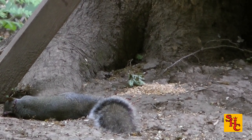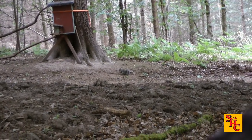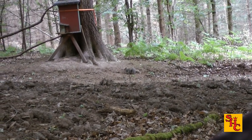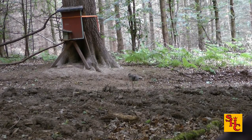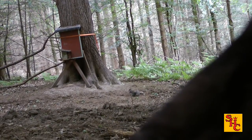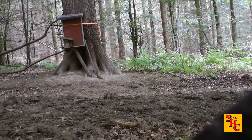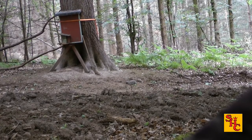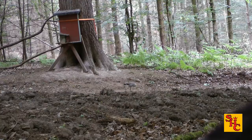Happy with that. This one's come dashing in from the right and it looks like it's found some spilt grain. It's been kicked across the floor. Another disadvantage for having a hole in the side of the feeder. Just shuffling to get position. There the shot goes. Another dead squirrel. Then you have to sit and feed.